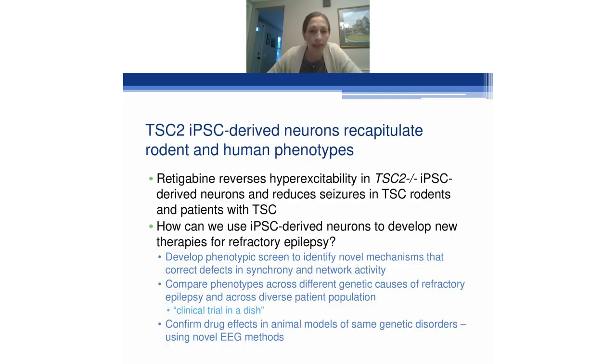So how can we do this? The first thing we can do is develop a phenotypic screen to look for compounds that reverse this hyperexcitability that we see in TSC iPSC-derived neurons. And hopefully that would help us understand other mechanisms or novel therapeutic targets that can reverse this hyperexcitability.